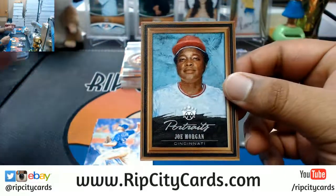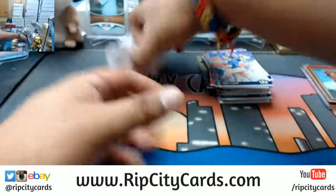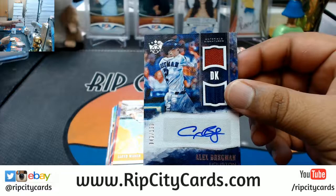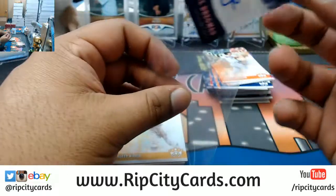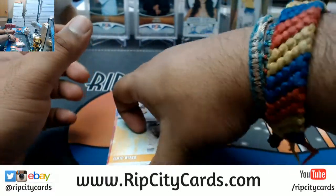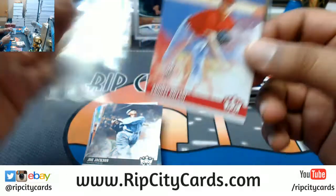We have Joe Morgan portrait for the Reds. Last stack, mojo. Nice one. This was like an Astros box. Alex Bregman to 150. Dual relic for the Astros. It's a nice card. Stanton gonna break the strikeout record. Forget that guy. There's an Ohtani base card of him pitching.